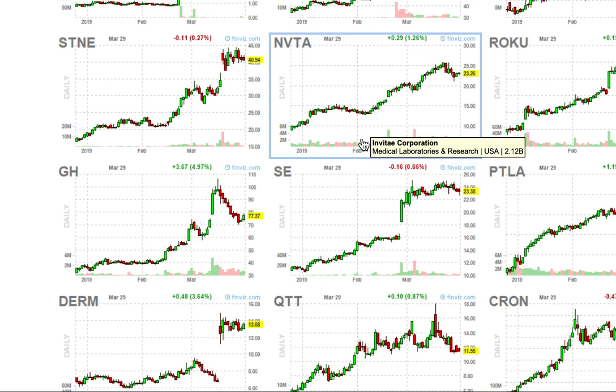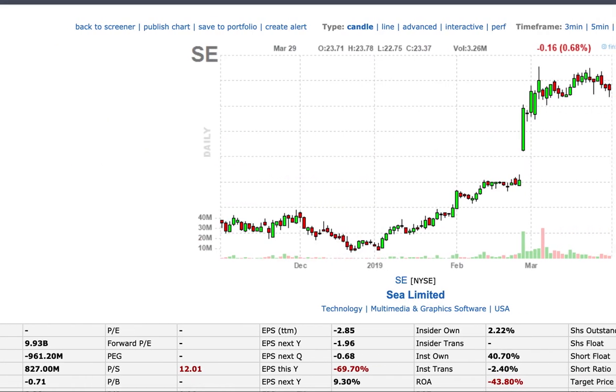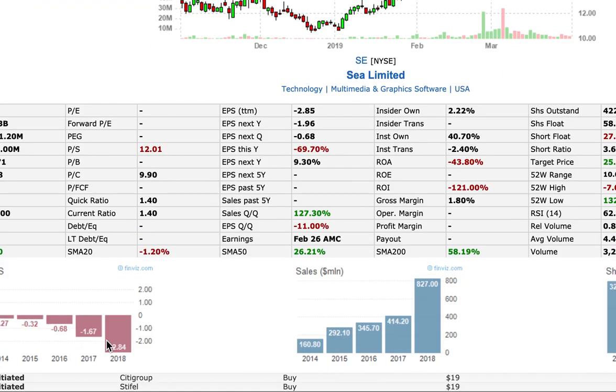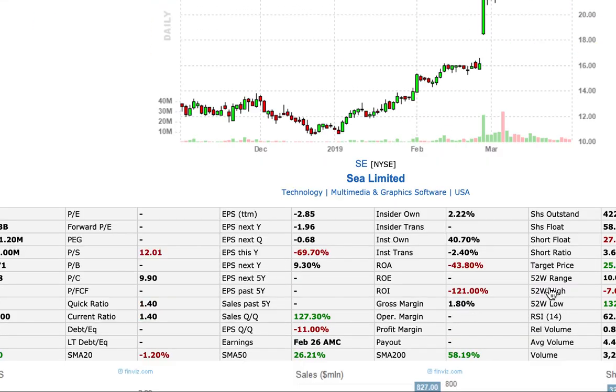Let's see if there's anything else. Something like SE, same story here. C Limited, earnings are not there, right? Even though the earnings are not there, you can see the sales numbers are really going up, right? So if you're looking to find growth stocks, then those are the parameters you might want to be looking at.